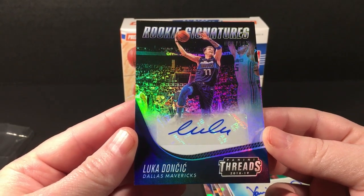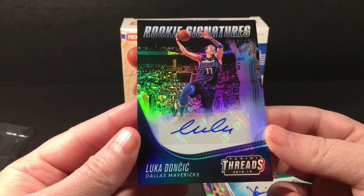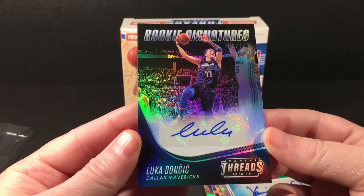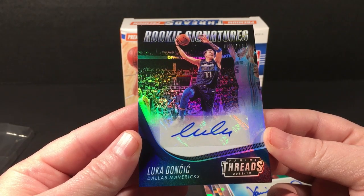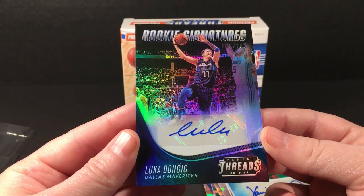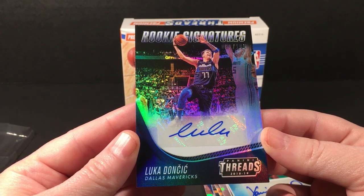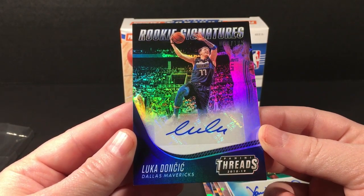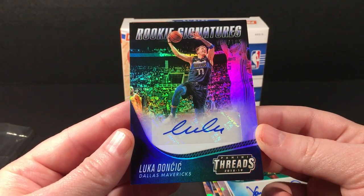Wow. Well, that's about as good as you can get, as good as you can hope for. Obviously, if this was like a gold number to 10, it would be better, but this is still pretty daggum sweet. This will definitely pay for the box and then some, so that's a good return for once. As you know, opening boxes, you don't do it to make money, because if you do that, you're going to lose out. But luckily, I do it for fun and then sell what I can so I can buy more boxes, because I'm an addict. My name's Leslie, and I'm an addict.